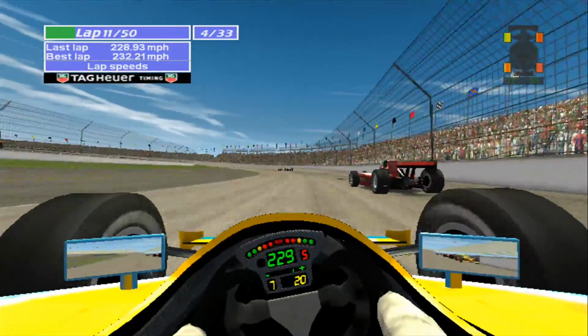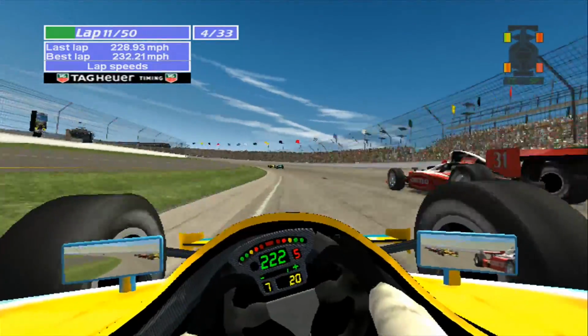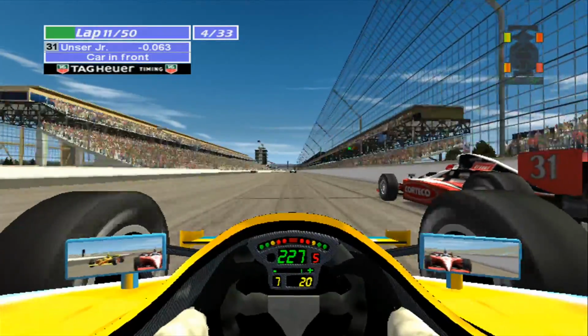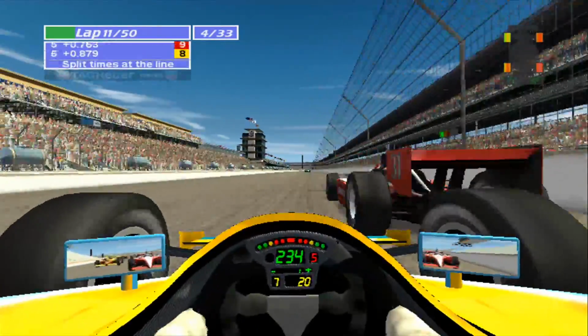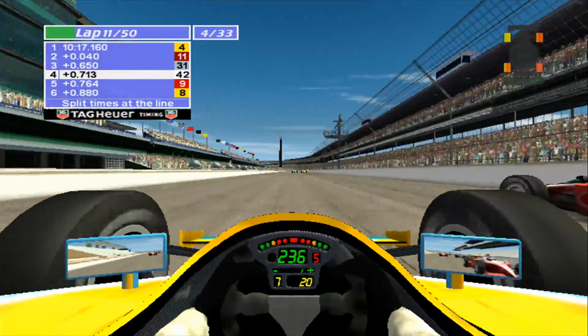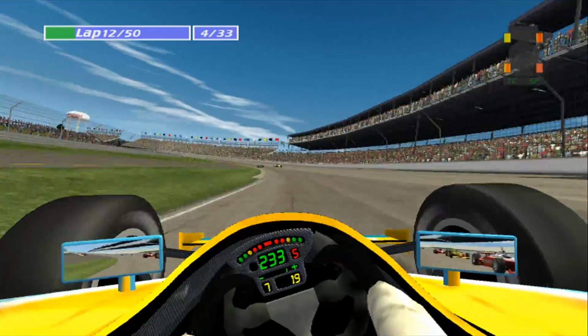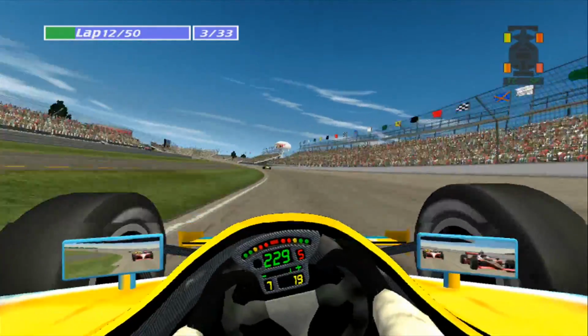As I had to back out there behind Unser, Unser running a very unconventional line through turn 4, I have to say. He ran wide. You are now in 4th place, up to the top of the track, and now we're going to go underneath Al Unser Jr., two-time winner of this event in 92 and 94, and we get around him.